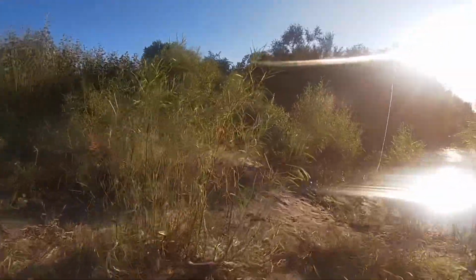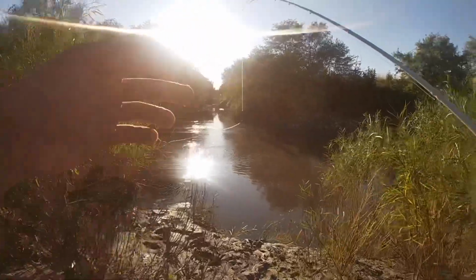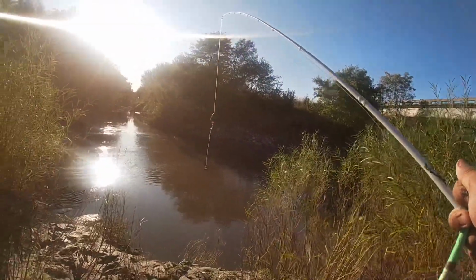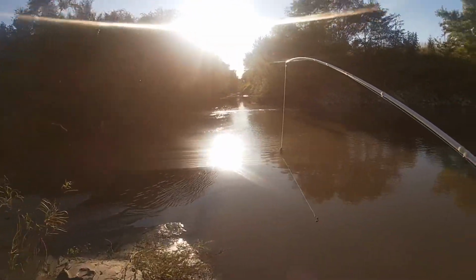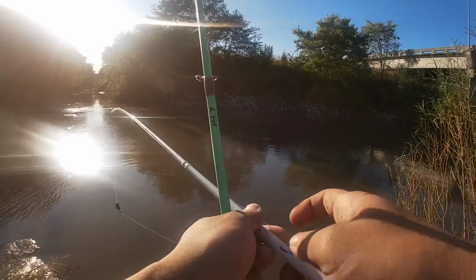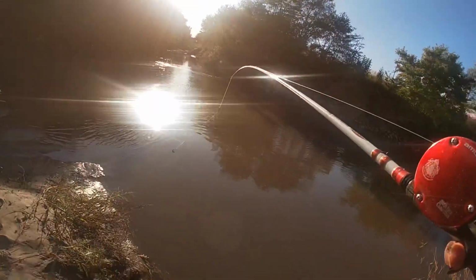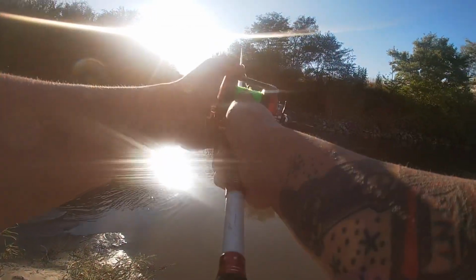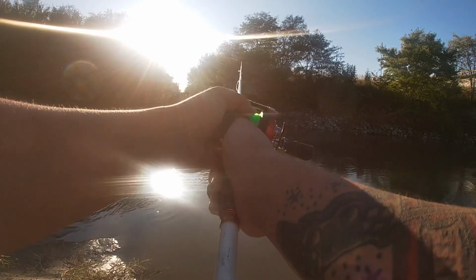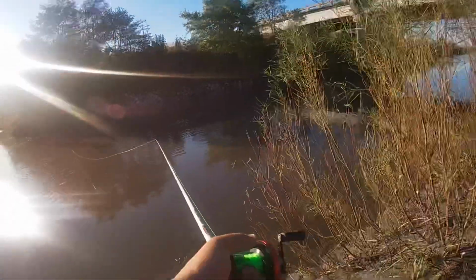I had a nut hit, but I didn't hook it. Took my bait. And I want to try this middle part because this is like the deepest part of this creek. Right here. Oh, this mud's pretty... Well, maybe not this part. This part's pretty deep. So we're gonna try this out. Yeah, it's a deep part over there.